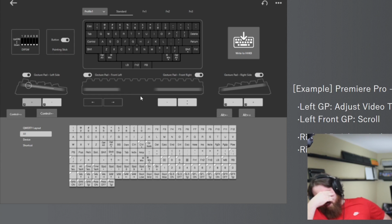Just like with the HHKB Professional, you can have it on your work computer, you can go home to your personal computer. Those key maps and each of these profiles is stored inside the keyboard. So you never have to worry about reprogramming it based on which device you're using either.